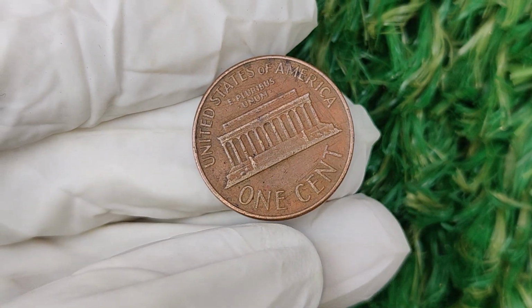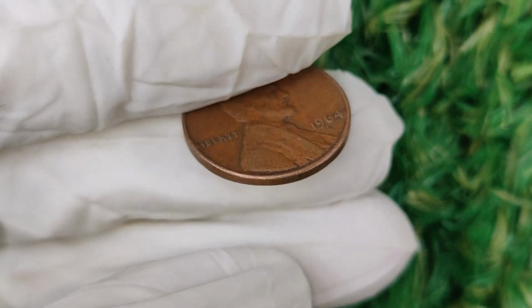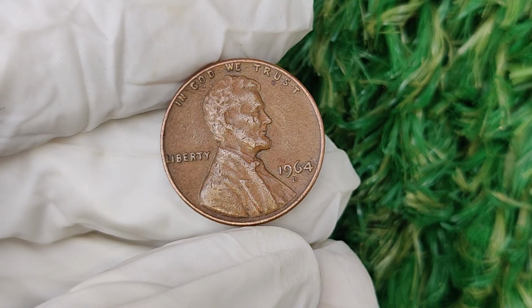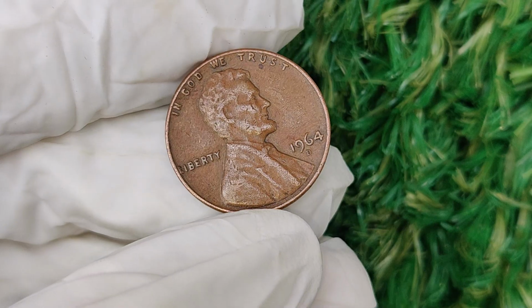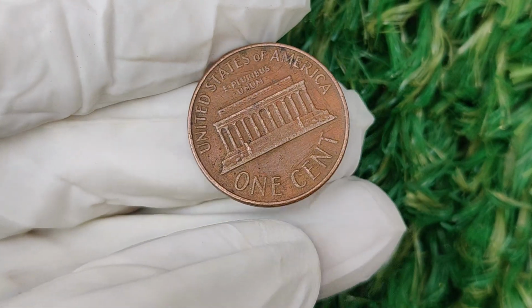What makes some 1964 pennies worth thousands of dollars? There are several rare varieties and error coins that collectors are willing to pay big money for. Here are the most valuable ones: 1964 Double Die Obverse, DDO. Some 1964 pennies exhibit a doubled image on the date or lettering due to a misalignment during the minting process. If you spot doubling on the words Liberty or In God We Trust, you might have a valuable coin.